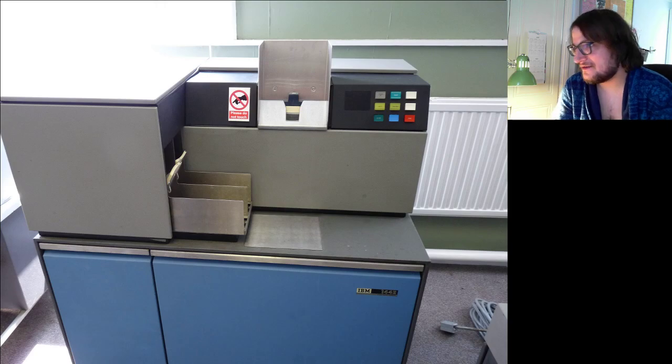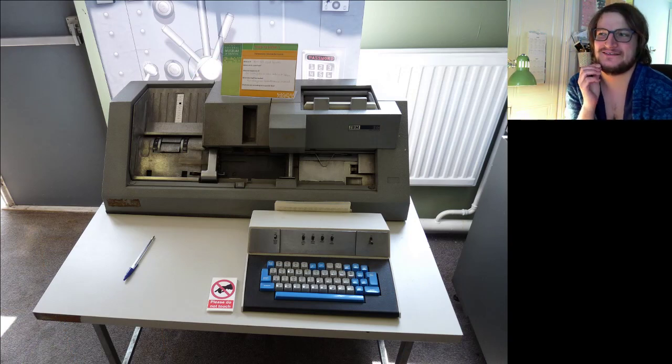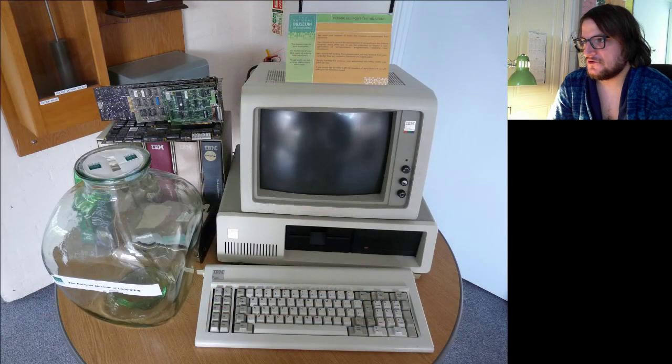And then we have more bits of that system. Another punch card creator, the old school punch card creators. Write your punch cards for you. And then an IBM 5150.